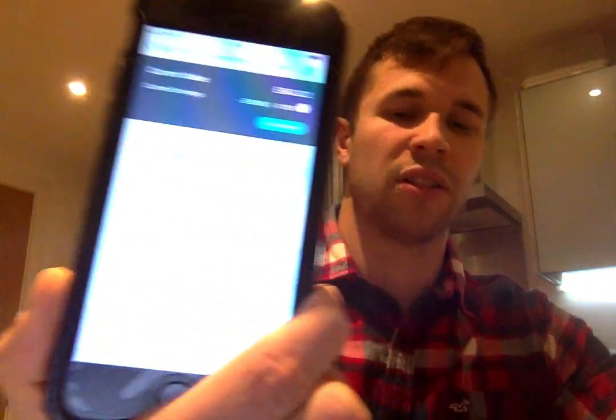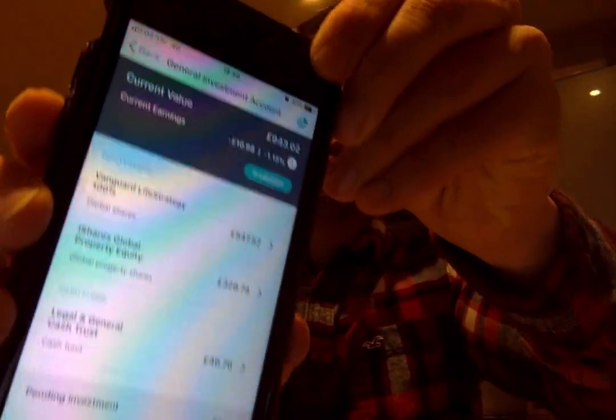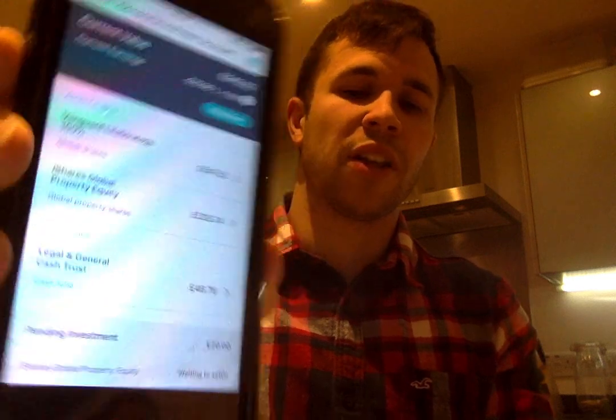Sorry, I can't. There we go. Focus on it properly. So what it's broken down into is Vanguard LifeStrategy, which is the global shares, the global property equity, which is the second biggest bit, and then the Legal and General Cash Trust at the bottom, which is where the safe money is. It's broken down into £550 in global shares, £328 in property, and £46 in the cash fund.